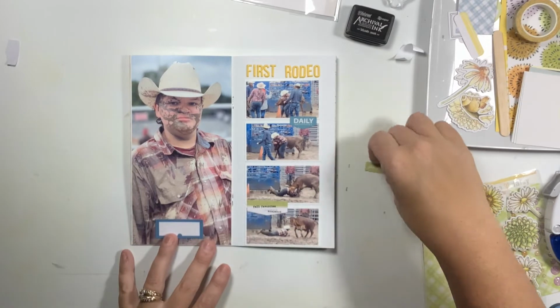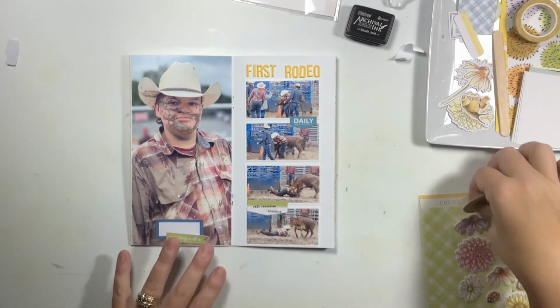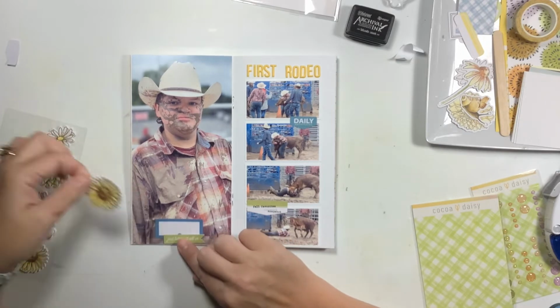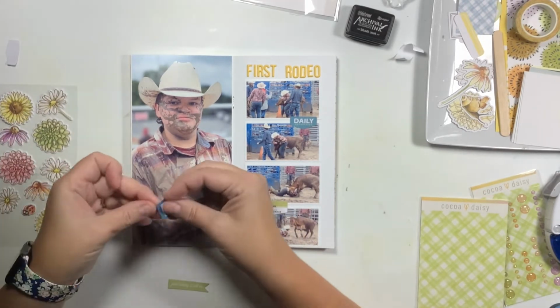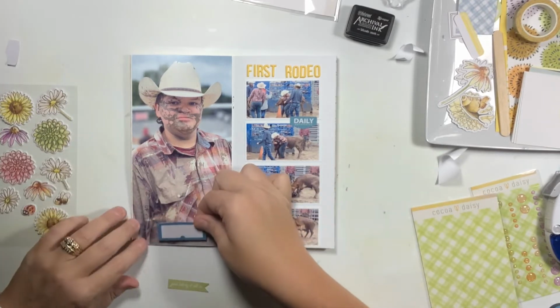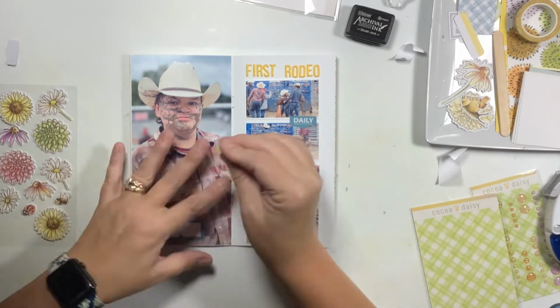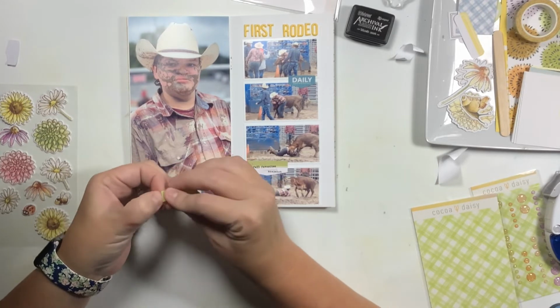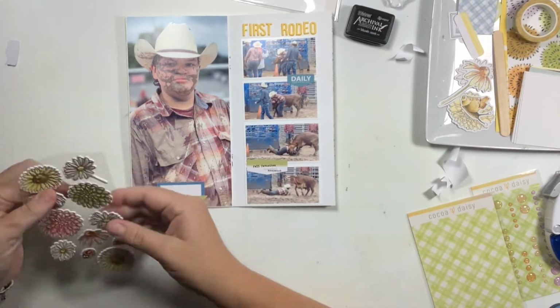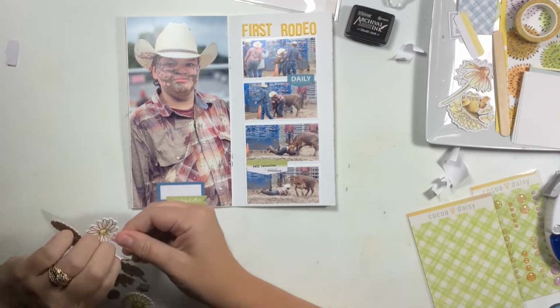Now for the left side, I do keep this rectangular box. The blue matches and coordinates with the right side perfectly. And at this point, I'm just trying to really figure out, do I want a sticker or didn't I? And then that's when I decided that I did. So we're going to use this blue journaling box for a little bit of journaling. I am going to use this green banner piece. It says just taking it all in. We're going to put that on the bottom.